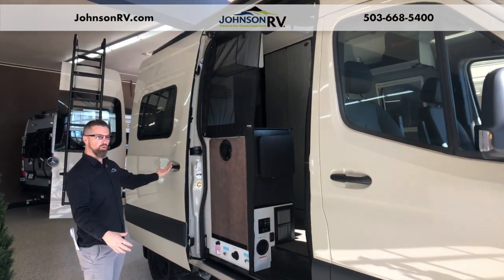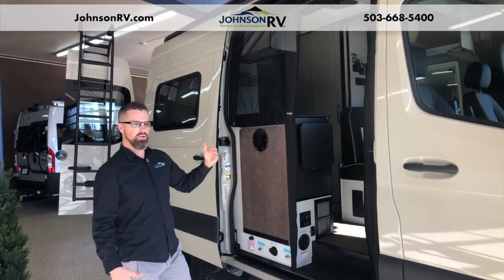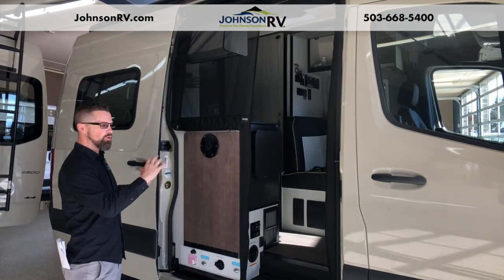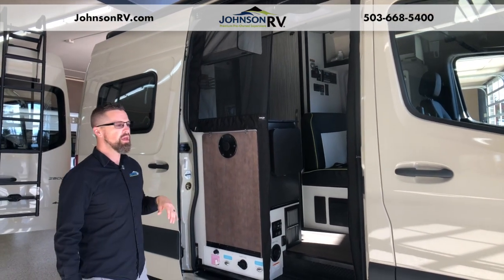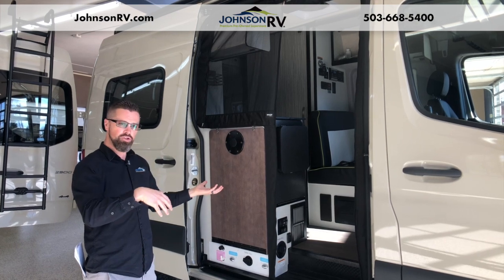This actually is a power door, so all you have to do is just pull on this handle, and it automatically closes. There is a button just inside the door, or you could hit it on your key fob as well. So a few different ways you can use that automatic door, and there is a manual override that you can flip off as well. This will have some driver assistance features that you won't see in the previous year chassis.